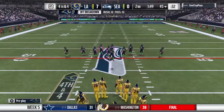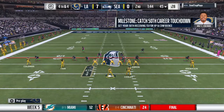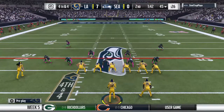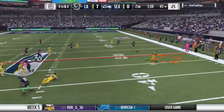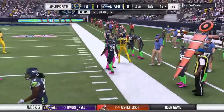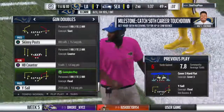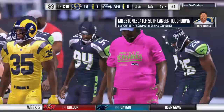NFL teams last year were a little under 50% on 4th down conversions. This is a bit tougher, 4th and 4. Here we go on 4th down with Carr, finding his safety valve here. That's complete. It's a gain of 6 on the play, and they're able to pick up the conversion here on 4th down.